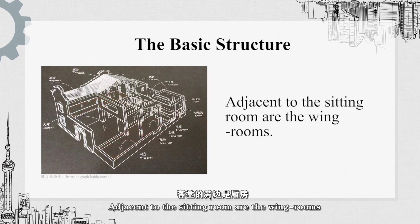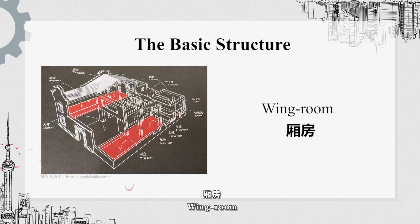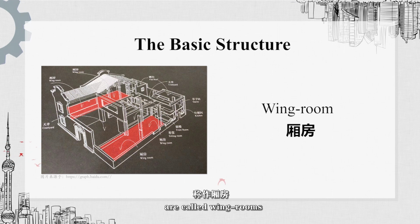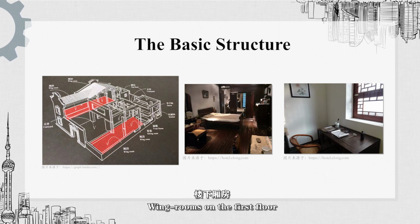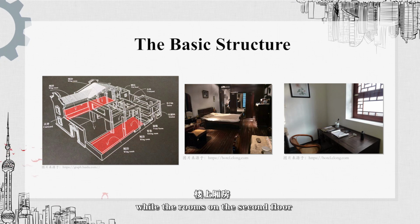Adjacent to the sitting room are the wing rooms. Wing room, 厢房. The rooms on both sides of the sitting room or front room are called wing rooms. They are often used as either studies or bedrooms. Wing rooms on the first floor are usually reserved for the elders in order to save them the trouble of climbing the stairs, while the rooms on the second floor serve as the bedrooms and studies for the younger members of the family.